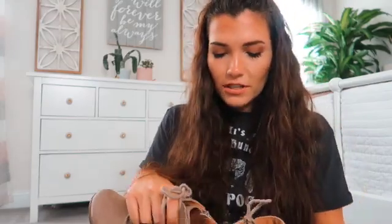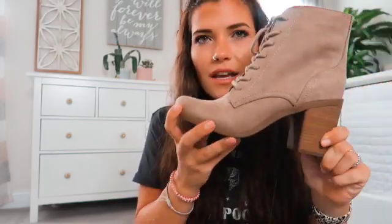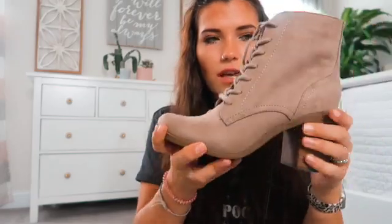Okay, so this next pair, I surprised myself with these. I almost didn't order these because I was like, I'm not gonna like those, I'm not gonna wear those. I'm really not gonna like them. But I saw so many people style them that I was like, okay, I need to give them a try. They're kind of heeled, almost like a combat boot style in a way. They have the lace up detailing and they go up to your ankle, and then they have this nice big chunky wood looking heel. They zipper up, which is nice, so you don't have to actually tie them.